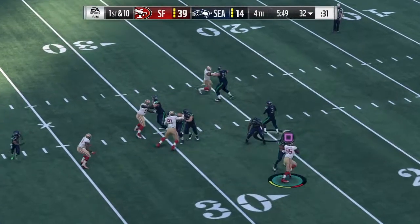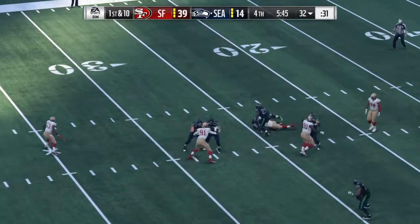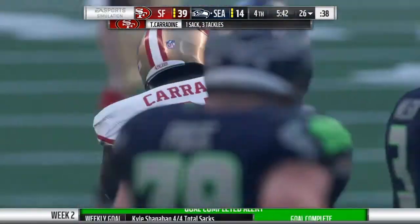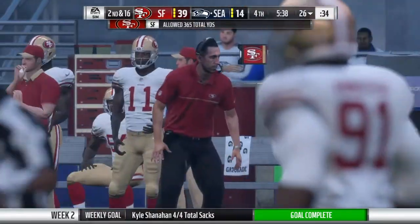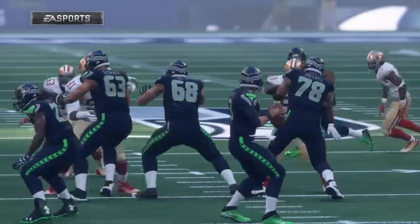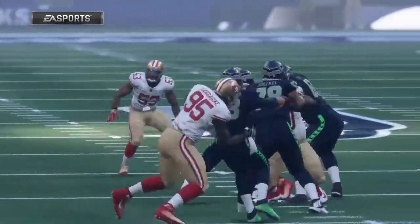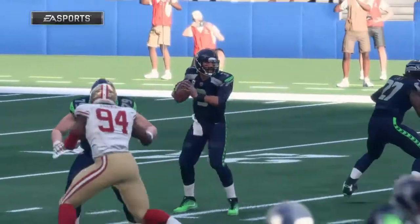On 1st and 10, Wilson. And down he goes. The 49ers get there. Tank Carradine in there to sack him for a loss of 6. The amount of sacks that they've absorbed in this game is absolutely extraordinary. Let's just face it. This offensive line, flat out, cannot handle this pass rush. It's been demonstrated time and time again.